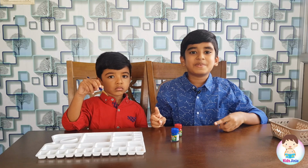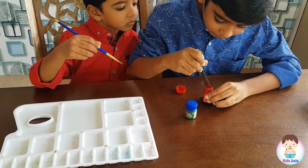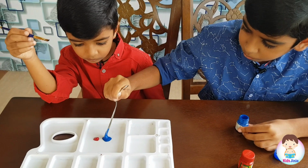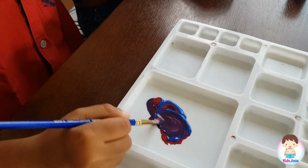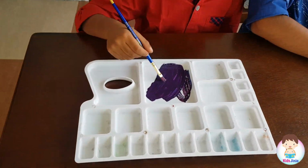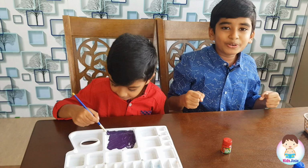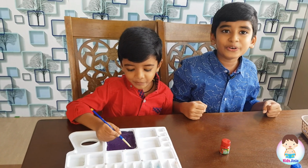Friends, now let's do the first experiment. Purple. Friends, when we mix red and blue, we get purple. Red plus blue is equal to purple.